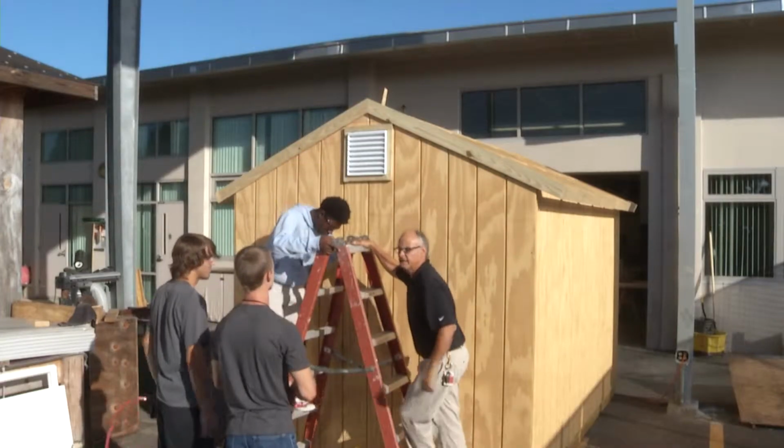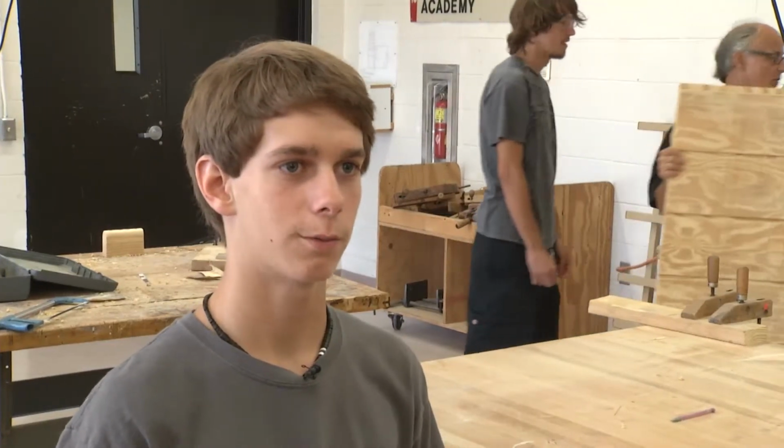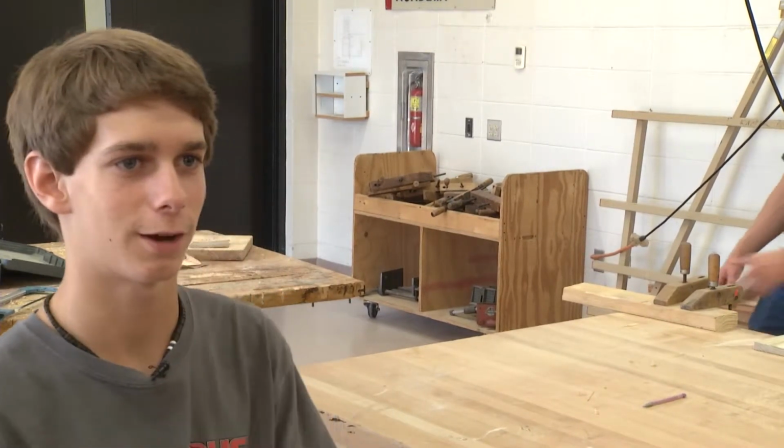Students come to the program for a variety of reasons. I liked the skateboard and I wanted to try to build some ramps, and I was always thinking about trying to make my own skate park when I grow up or whatever, so I thought this would help me build the ramps and learn how to do it.